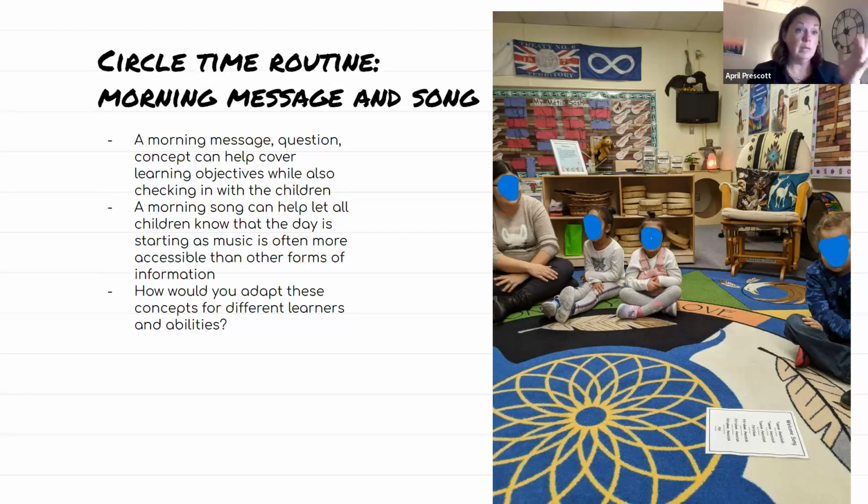And it can also help check in with the children. It's also a really great way to incorporate literacy and numeracy in this very kind of small snippet in your classroom, okay? Using music, of course, is always a great learning tool, but having particularly a morning song can help the children know that the day is starting, and it can also help with regulation.